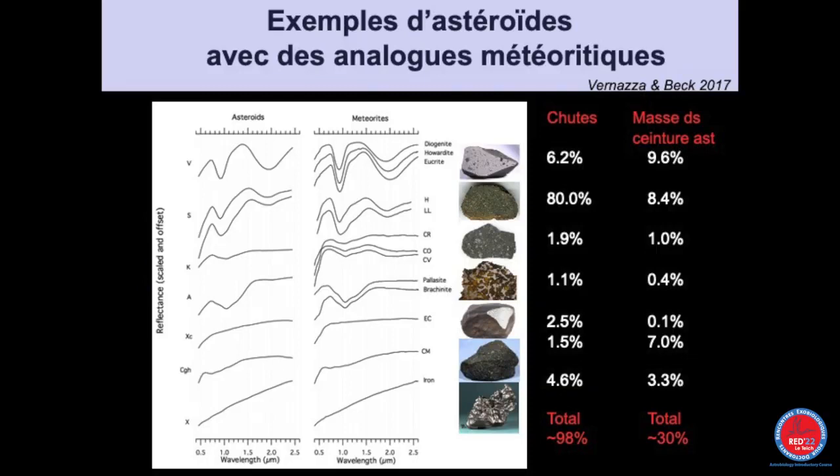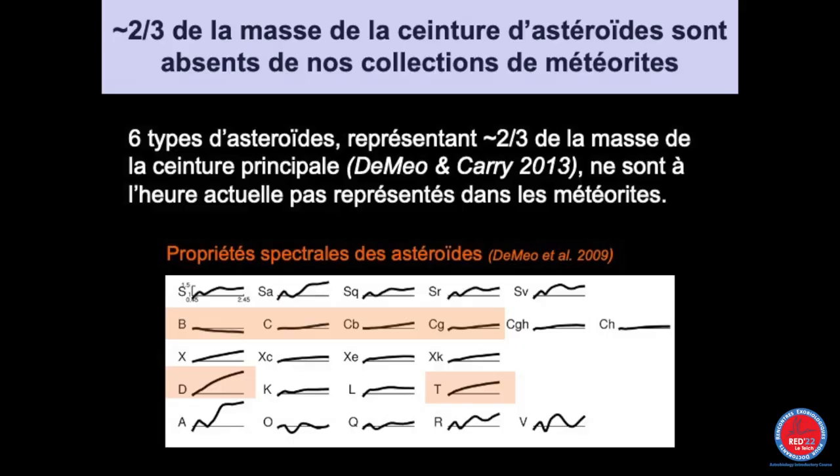For most meteorites, we were capable of making a connection to the type of asteroid where they came from. About 98% of the meteorites that we observe falling on the Earth, we can tell from what type of asteroid, not what asteroid, but what type of asteroid it comes from. But you can see that inside the asteroid belt, it's only about 30% of the asteroids that we have samples from.